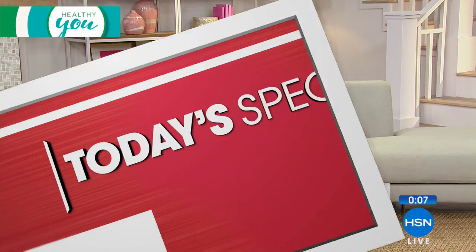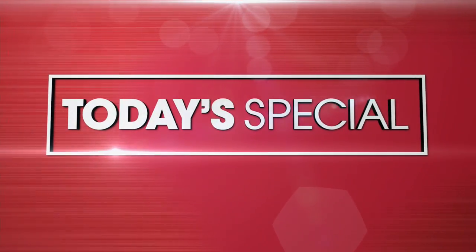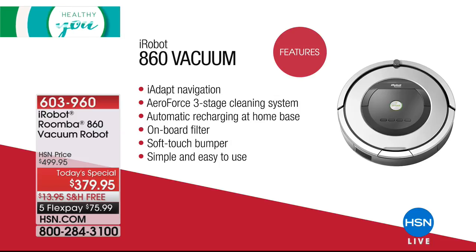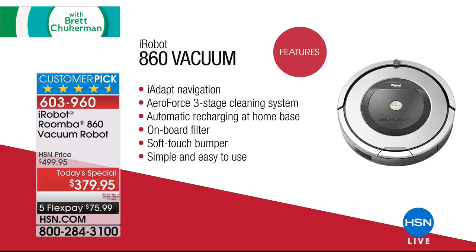We did the final look at the lowest price in America on the iRobot Roomba 860. It's the lowest price in the country. It's the most advanced model we've ever done as a Today Special. And quite frankly, if I can make your home just a little cleaner and healthier, more sanitary, without you having to do any additional heavy lifting, I'm happy to be able to do it. It's a rave-reviewed customer pick and it's last shot at it today.